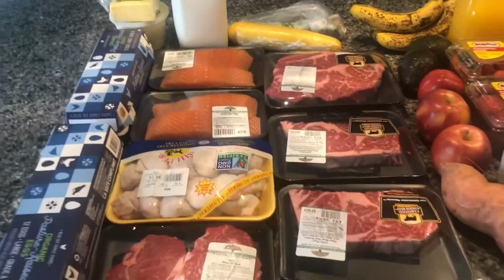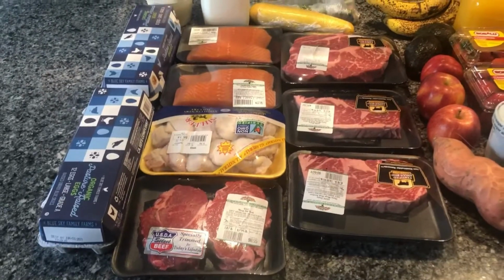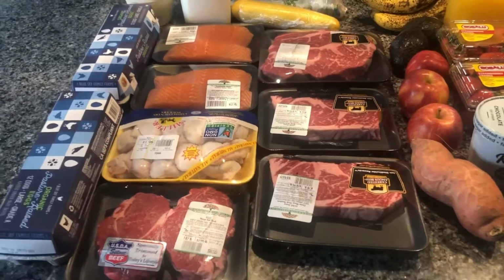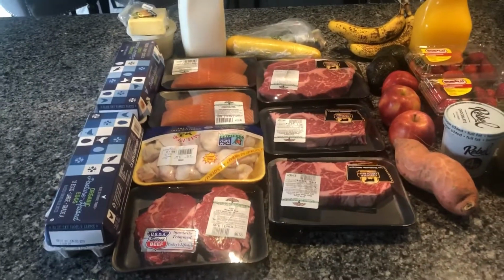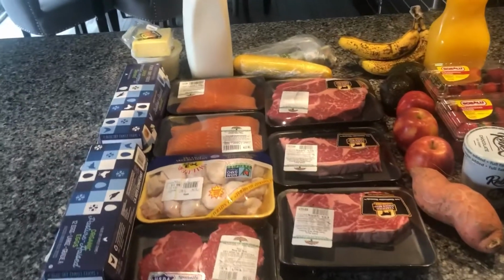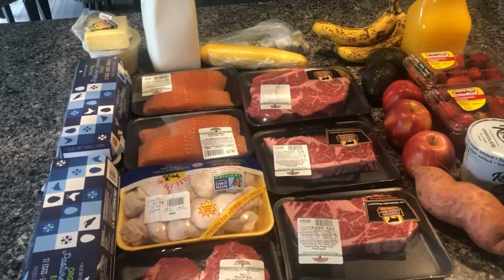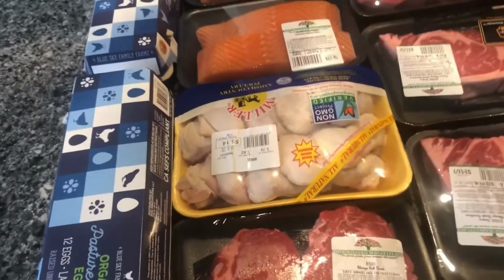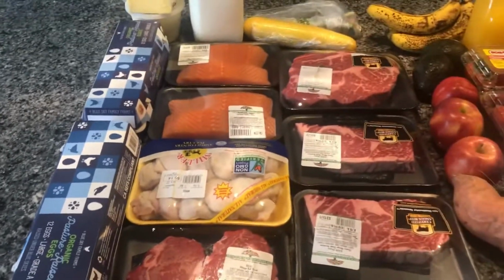But all this meat is raised without added hormones or antibiotics. As you can see, it's actually not grass-fed. I do like to get grass-fed meat when I can, but of course, that gets expensive. And I think people should just do the best that you possibly can in terms of the quality. And I didn't mention the chicken wings over here as well.